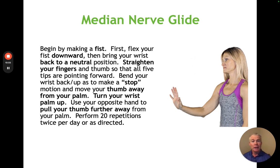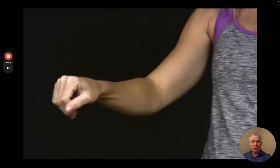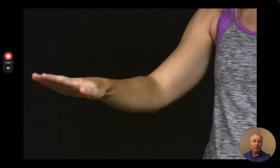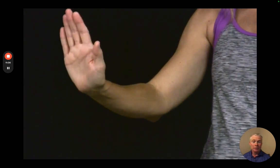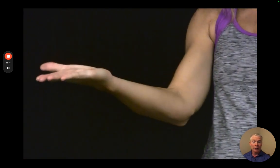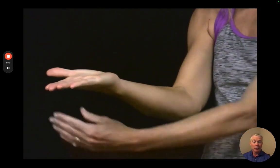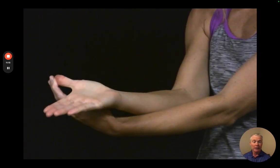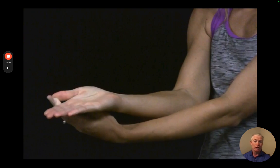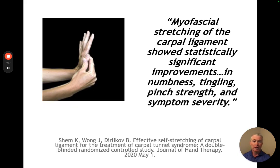The other thing that we can have the patient do is a median nerve glide. So a median nerve glide looks like this. Make a fist, flatten it out, flip that up into a stop sign. Once you flip that up into a stop sign, you're going to spread your thumb away. And then you're going to flip that process over and take your other hand and traction your thumb back. So that simple movement has been shown to have a marked improvement in our patients with carpal tunnel syndrome. Giving your patients a condition report with this exercise boosts their clinical outcomes.